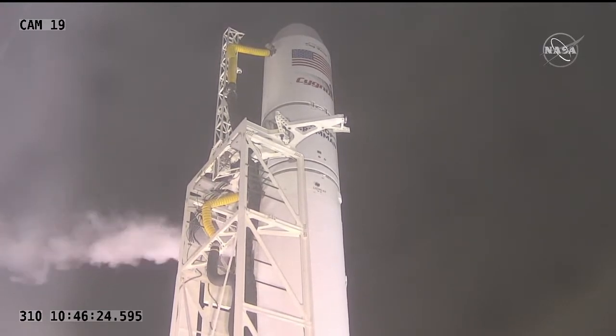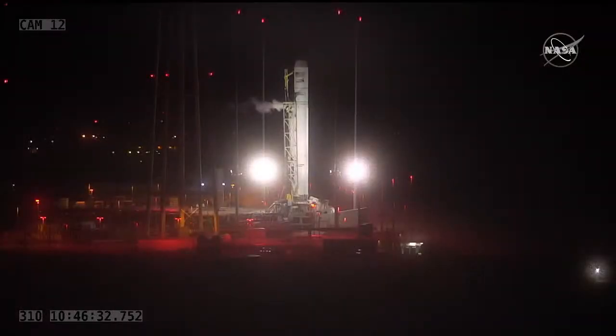Launch abort was a manual scrub at L-11 minutes, and that is due to a fire at the Dulles MCC and loss of the Dulles MCC.